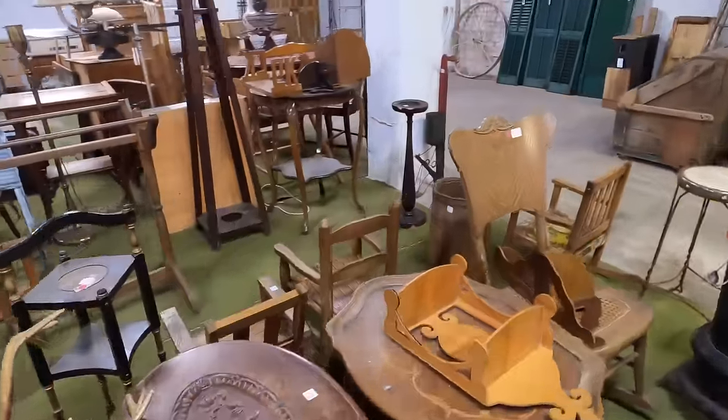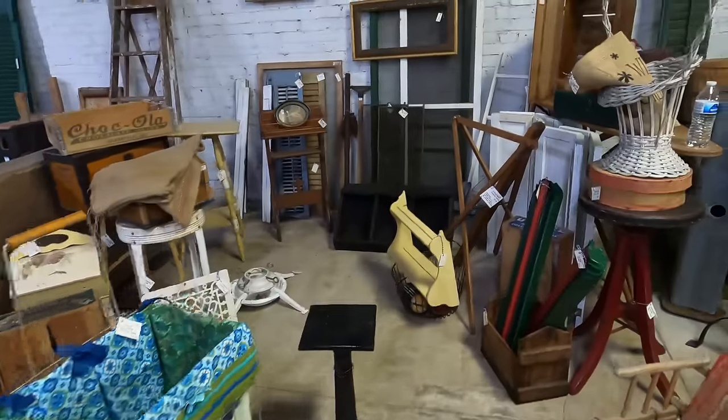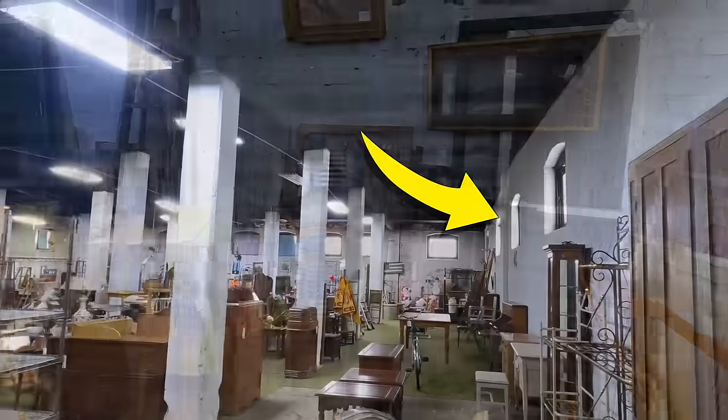Since this was my first time in the furniture section of this antique mall, it took about 2 hours in total to make my way through just the third level, so I'll pick up the pace just a little.